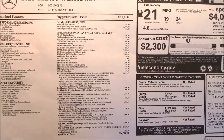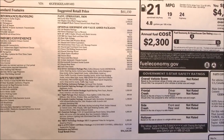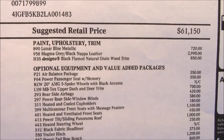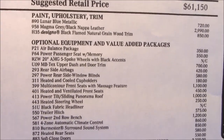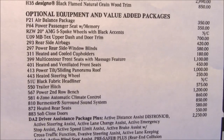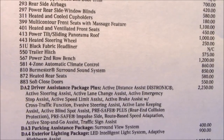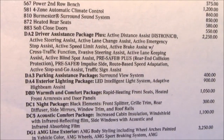I'm going to show you the window stickers so you can take a look at all the options and the prices. And let's do a close-up. All right, starting at $61,150. I won't read this off. You can see it on the screen and you can freeze it if there's something you want to look at in particular. Lots of stuff here. Lots of prices.